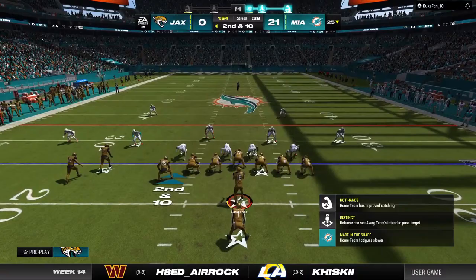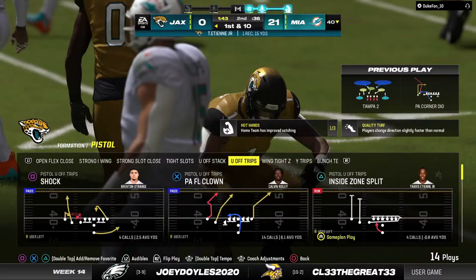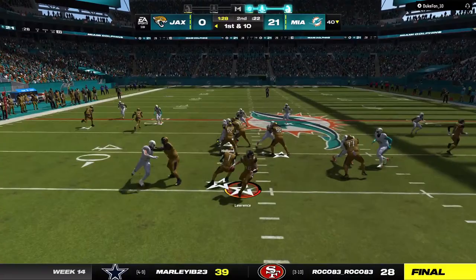Rolling to his left, he'll find ETN out of the backfield. And down he goes, but he takes it up to the 40. Good work after the catch. Gets him 15 and a first down. Now that's the kind of big play you'd like to see. This first half, it hasn't gone their way, and they could use a shot in the arm, something to perk them up a bit. And they get one here in the passing game.